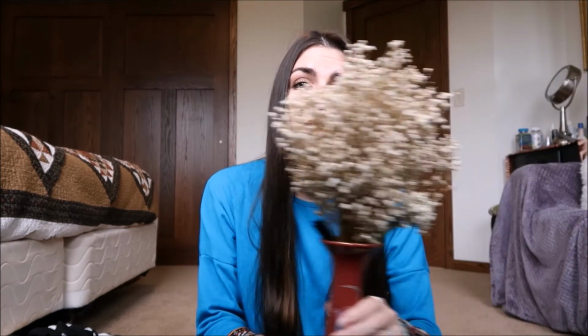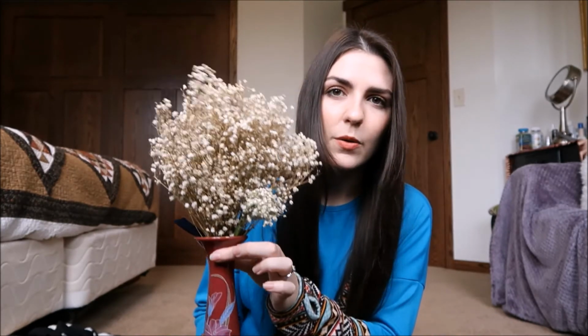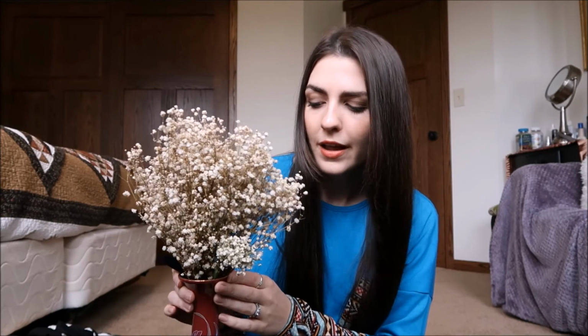The last thing I got is this vase. These flowers were actually my bouquet from when I got married a year ago, and they're just dried. And I liked this vase.